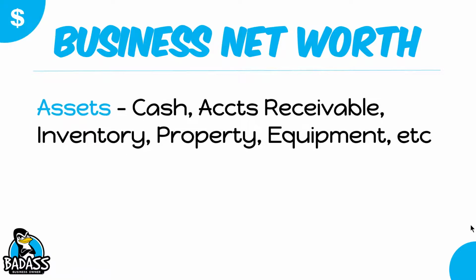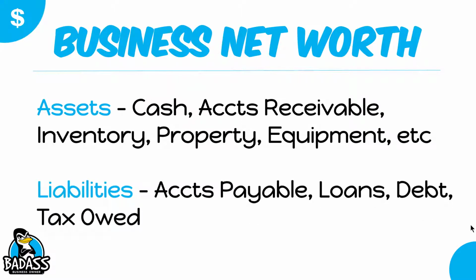So when you think about your business, your assets and liabilities are a little bit different. Your assets are going to be cash, accounts receivable, which is anything where people owe you money, any inventory that you have, because you can turn around and sell it, property, equipment, things that you can exchange for money, or money that people still owe you. Those are going to be your assets in your business. Your liabilities in your business are going to be accounts payable. This is money you owe other people, any loans, debt, taxes owed, and stuff like that.